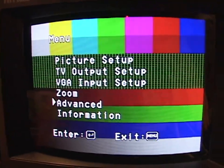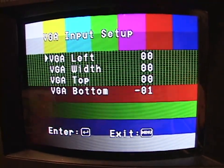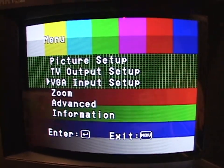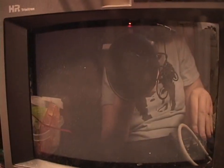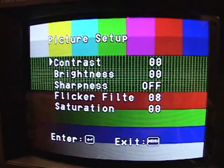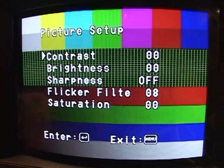So there is that. And of course there's lots of other settings here. Zoom. You can move the picture around if it's off center. You can do that for both the output and the input side. Oh, let me look at the picture setup. Contrast, brightness, sharpness, flicker filter, saturation, very nice. So, let's turn this laptop on.